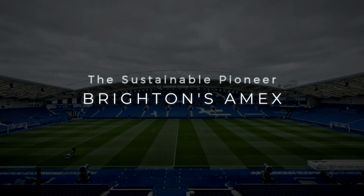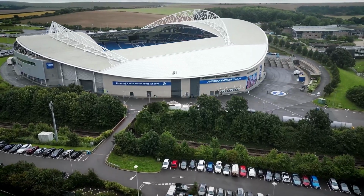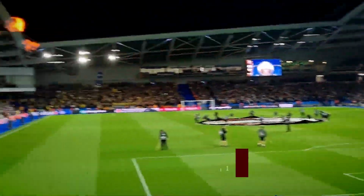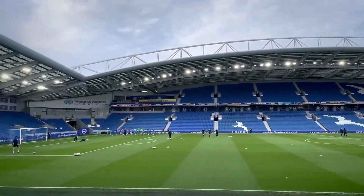The sustainable pioneer, Brighton's Amex. Before the current wave of new builds, Brighton's American Express Community Stadium, the Amex, was already showing what modern Premier League grounds could be. Opened in 2011, its sweeping curves inspired by the South Downs that surround it make it one of England's most distinctive venues.